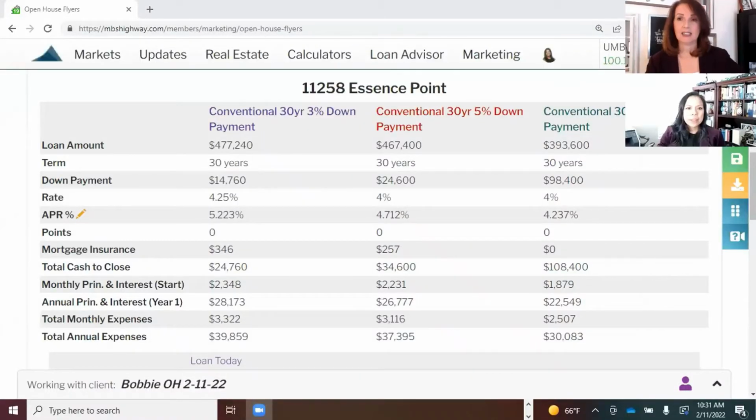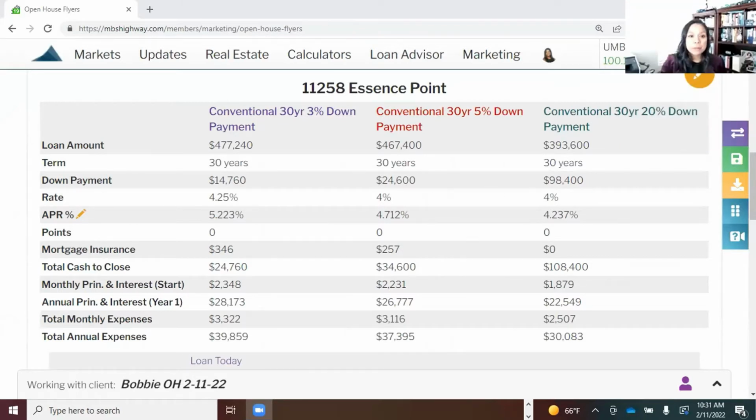Thank you so much, Bobbie. All right, I'm going to show you our payment scenarios. Can you see my screen now? Yes. Okay, wonderful. So for this condo, there is an association fee. And so I'm going to show you payments based on everything included, taxes, insurance, and in some cases, mortgage insurance, plus the HOA dues. So the first one is going to be our 3% down payment conventional financing.